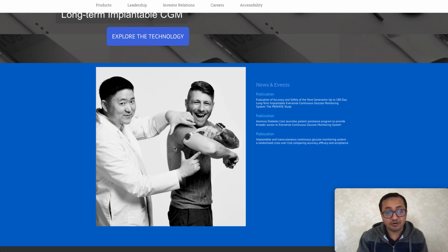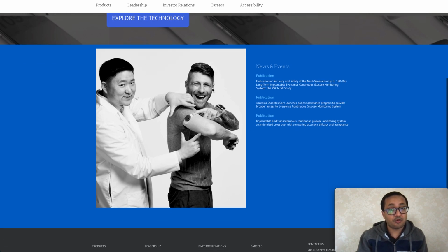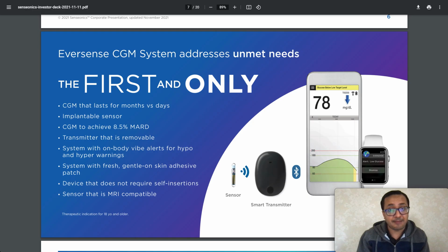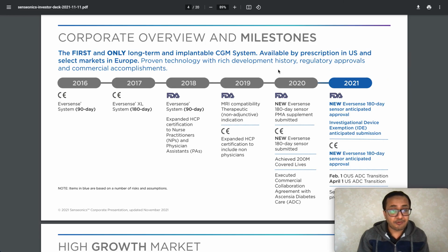Now, this is the sensor, this particular device, which can be under the skin for patients with diabetes, and they can send sensor data to iOS and Android applications. That way it's a much easier way for both the service provider as well as the patient, and they're changing the game. They started this initiative in 2016 with the 90-day Eversense system product. In 2018, they got the FDA approval for 90 days. So they knew exactly what they were doing when they were asking for an approval for 180 days.